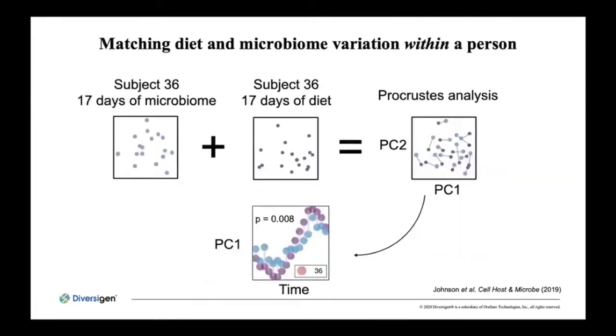So we took the same approach here. Now we're looking at just one subject at a time. This is a principal coordinates analysis of one subject's microbiome cloud, and same thing with their diet. The diet is made using this food tree approach. We overlay them on top of each other and see how well they line up. This is called Procrustes analysis, and then we get a p-value out of it.